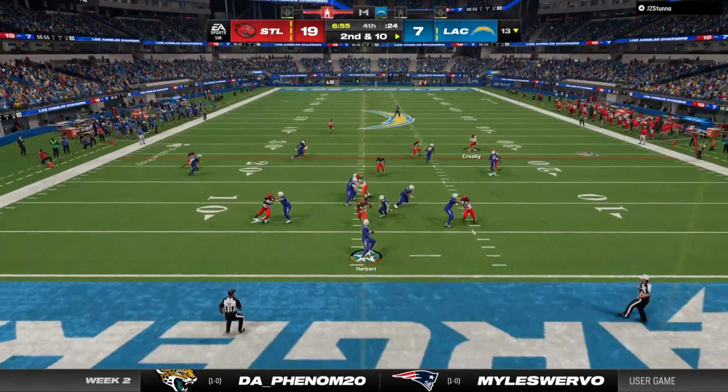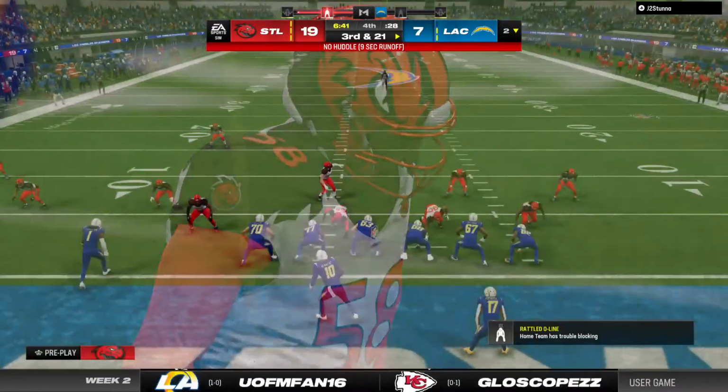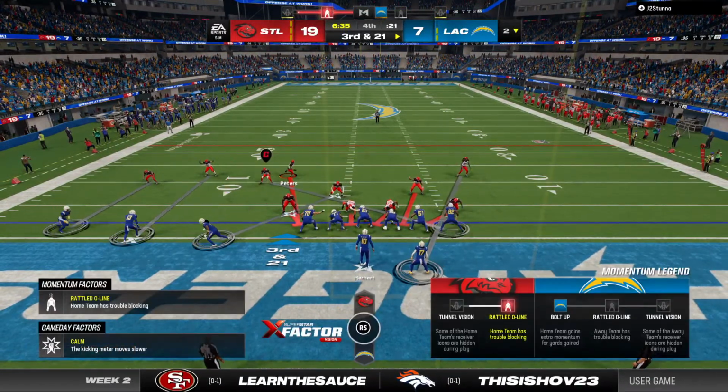Back to the air. Herbert on 2nd down. Carl Lawson with a little how do you do as he gets in there for the sack. The Chargers on 3rd down. 2 for 5 to this point. This will be 3rd and forever.